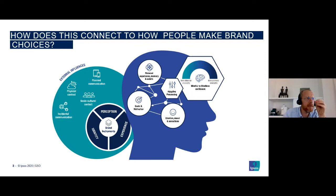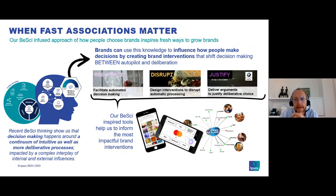For instance, you can facilitate automatic processing by making sure that people intuitively recognize your brand. You can facilitate automatic processing by making sure that people, without thinking about it, associate your brand with whatever. If you're the Corona beer, it's a summer beer. People have that association. They don't need to think about what is an appropriate beer for the summer. They know it's a Corona beer. So the two examples that I gave, what you see in the middle of the screen, are two examples of reinforcing, facilitating automated decision making, which is hugely important whenever you're trying to maintain or even grow your brand.